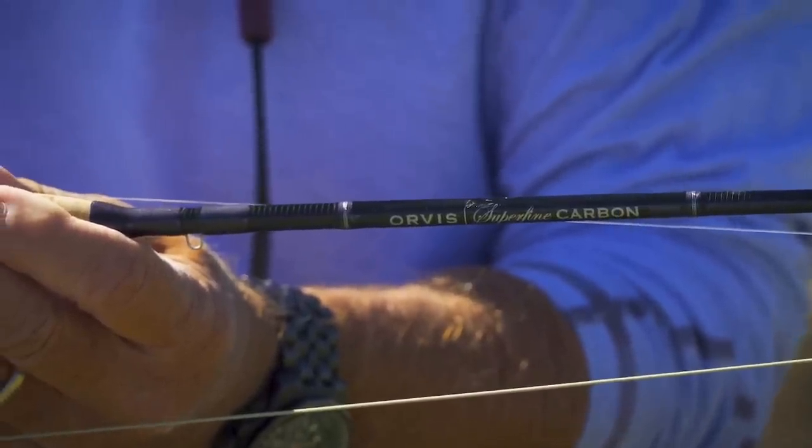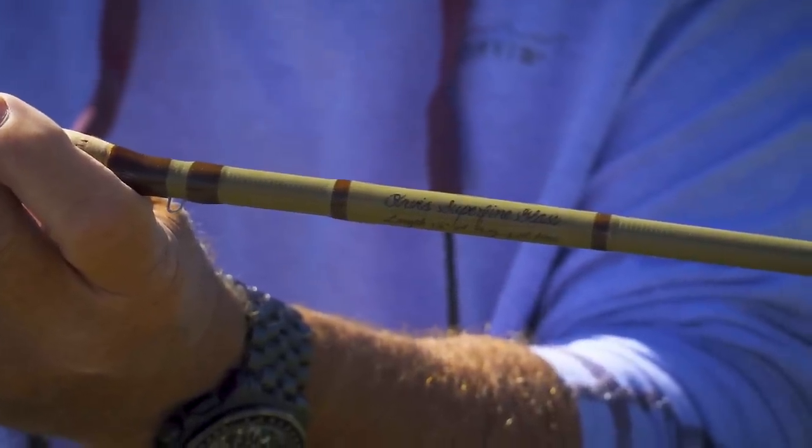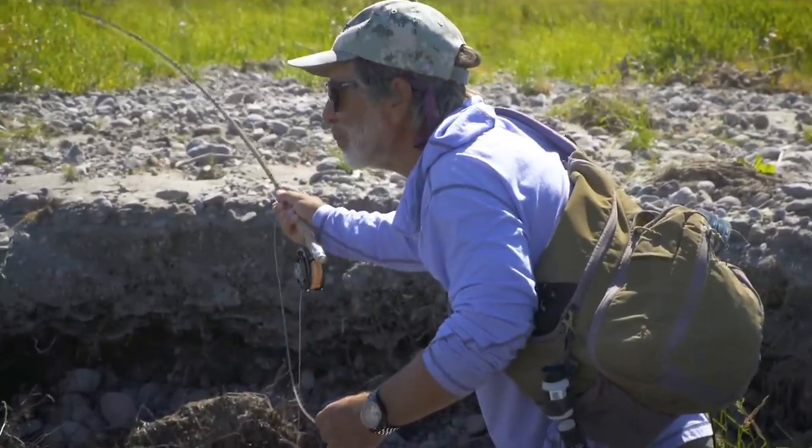The other thing you can do is use a fiberglass rod. Fiberglass, by nature, or bamboo fly rods are slower action. They'll bend more at short casts, and they'll be able to throw those short lines.